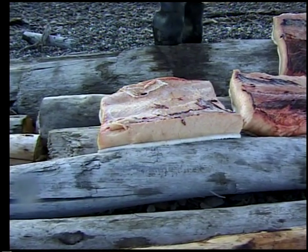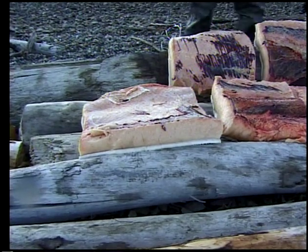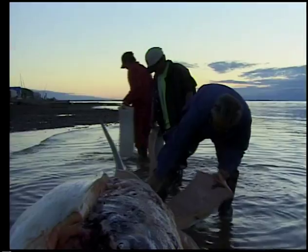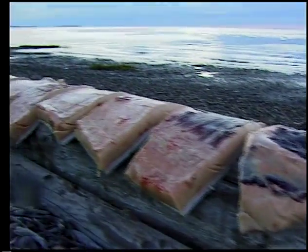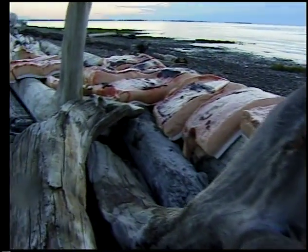Once it has been fully drained in a couple of days, it is then cooked and preserved for storage. It's a task that all members of the family take part in, and it is a shared experience. Although the tools may have changed over the centuries, the basics have remained the same from one generation to the next.